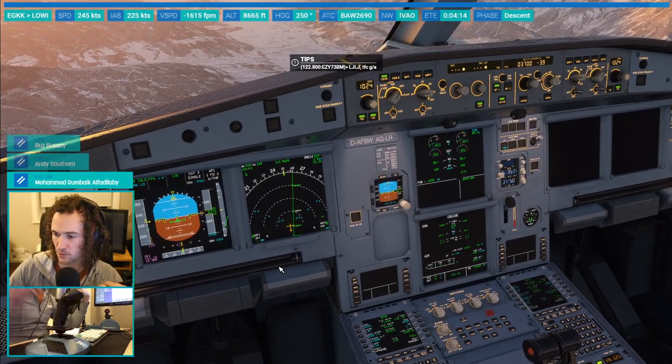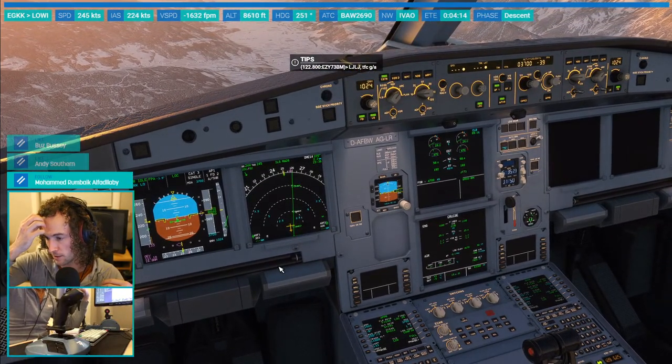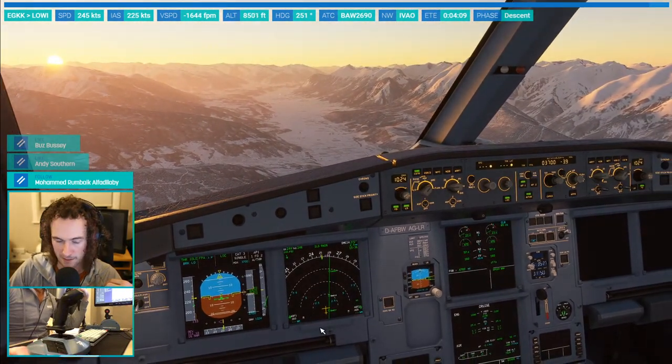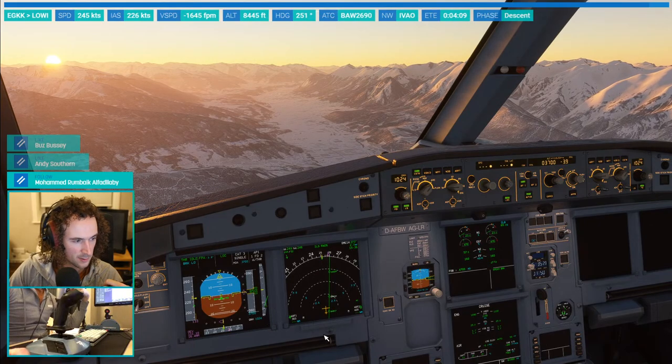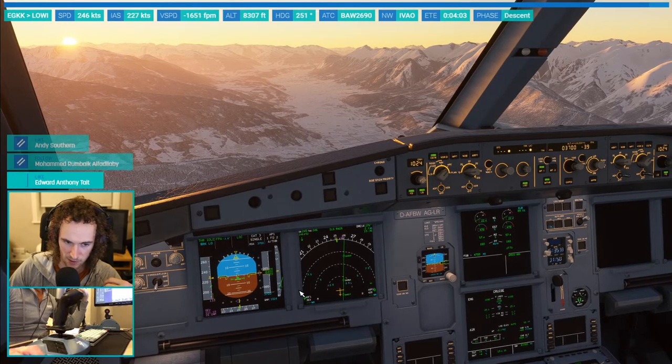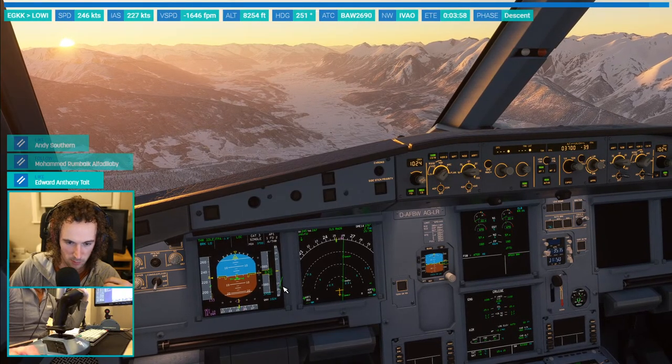All right, cool. Edward, yes, we're going to be doing a manual landing today. This is a visual approach into Innsbruck. So we're definitely a bit above profile. I have kind of gone a little bit wrong here, but we're not doing too badly.